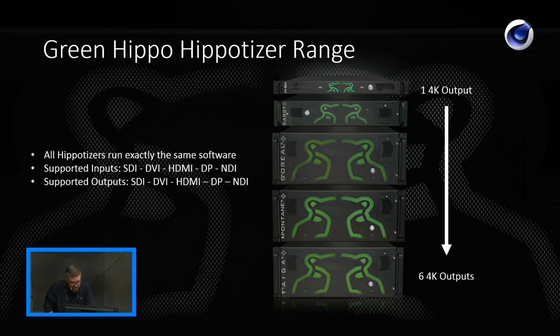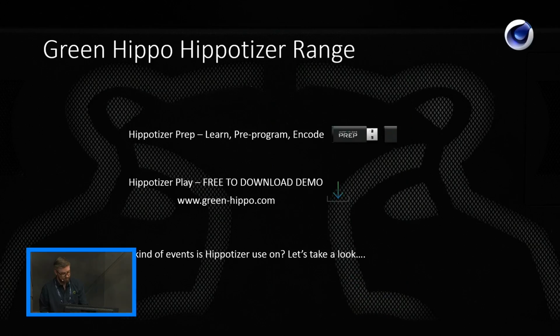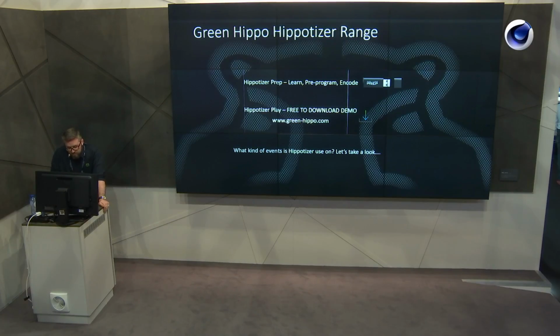All of these Hippotizers run exactly the same software. They support SDI, DVI, HDMI, DisplayPort, and NDI in and out. We also have Hippotizer prep dongles for your laptop, designed for you to learn, pre-program, and encode your content. And we also have a free-to-download demo on the website that lets you try everything out with one mix and a watermarked output. So what kind of events is Hippotizer used on now? Let's take a look.